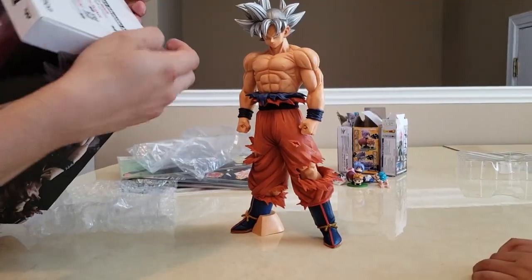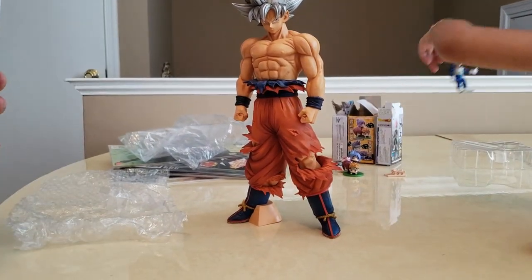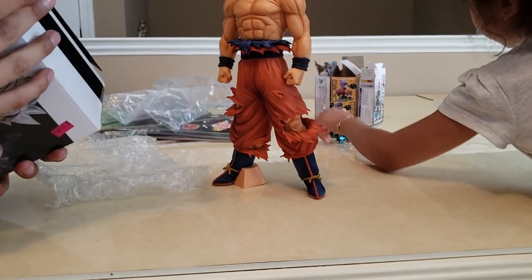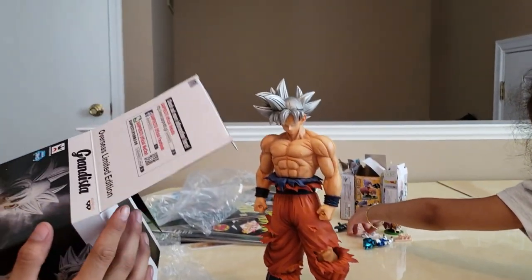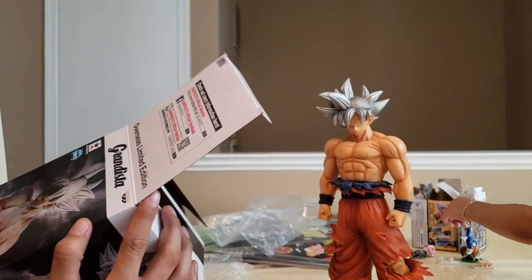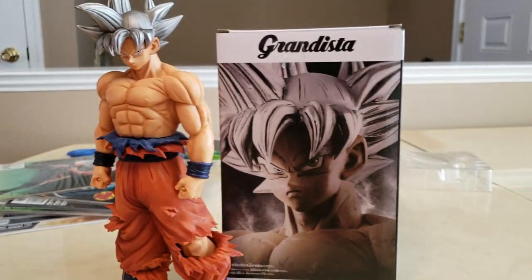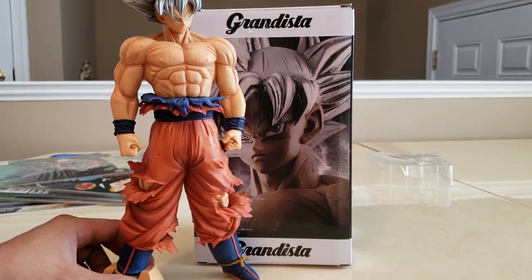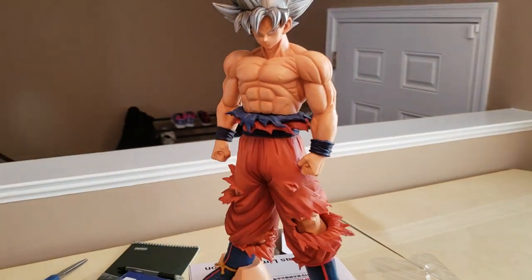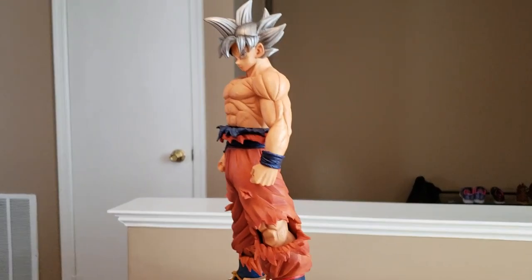This one? This is the Goku Ultra Instinct Banpresto Grandista statue. It says over here, Resolution of Soldier, Son Goku number 3. No. 360 view of this guy. Super Saiyan. Super Saiyan.